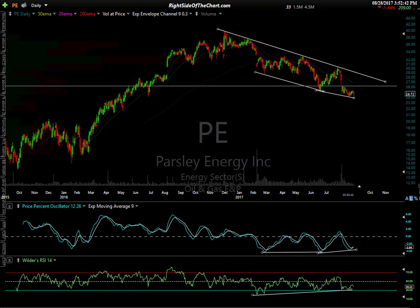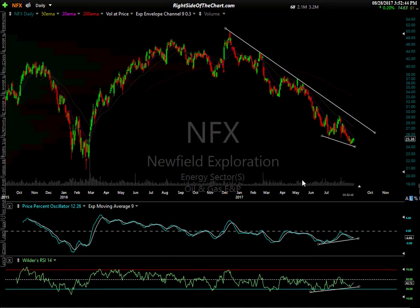Okay, next one up is NFX, Newfield Exploration. Just a nice, clean looking bullish falling wedge pattern. Now that may be extended. Here's one option. This is why I'm keeping an eye on the sector. Like I said, these charts seem to line up.